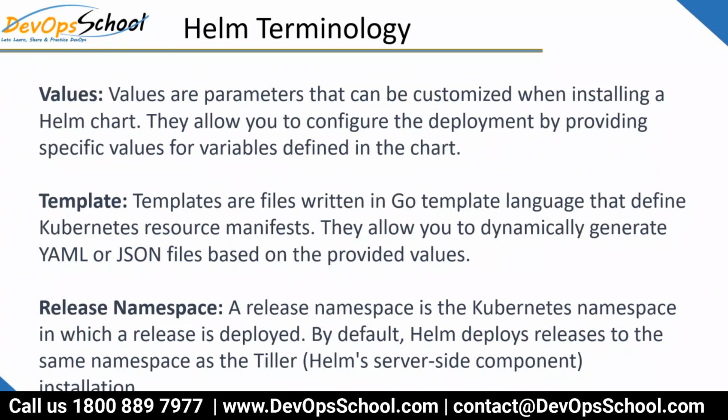Yeah. Now the next one is the terminology release namespace. I discussed a little bit of it. So release namespace is the Kubernetes namespace. Kubernetes namespace you understand, right?